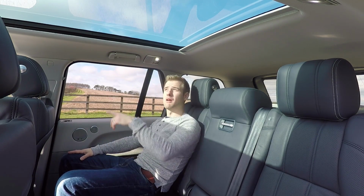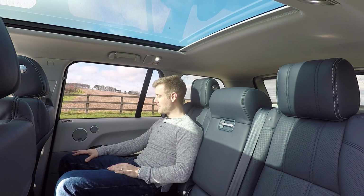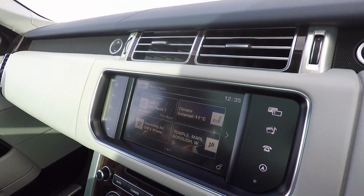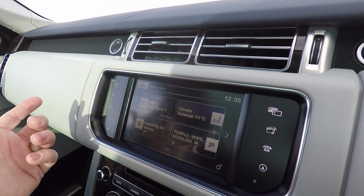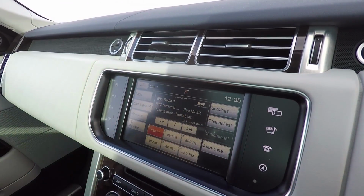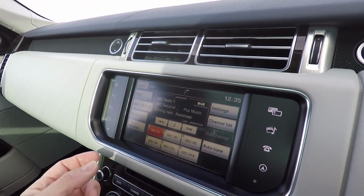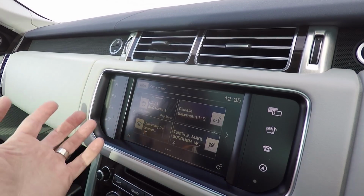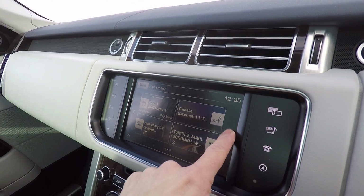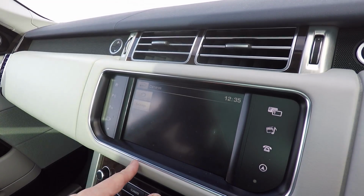And when you've got this panoramic sunroof, the light just floods in, and it is a really nice place to be. Let's have a quick look at the infotainment system. As you can see, we've got DAB radio, climate and everything there, so we just go into radio. You've got all touchscreen options here, and it's fairly straightforward, easily laid out, quite obvious what you need to do. You can go back, you've obviously got Bluetooth if I had that set up.